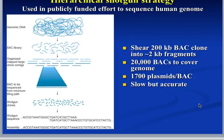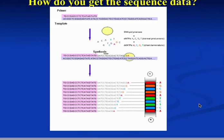When you do that, then you work piece by piece by piece, and you keep track of where you are, and you try to slowly put the sequence together.